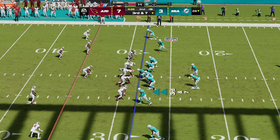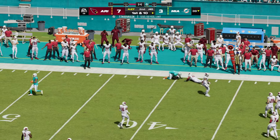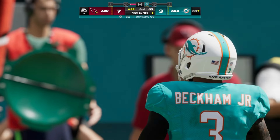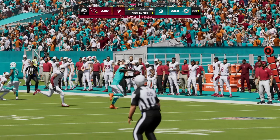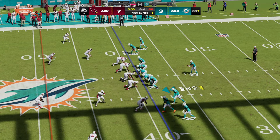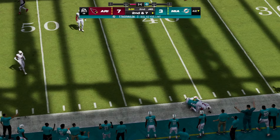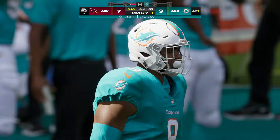This is 3rd and 7. Looking to pass, Tua. And bringing it in right side here, Beckham. And he is going to have the Dolphins first down as they're able to get the 3rd down conversion. So from the 39 now, they'll come up on a 1st and 10. Tagovailoa working out of the gun. Short throw to Smith. So the completion good for just 3. And that will bring up 2nd down.